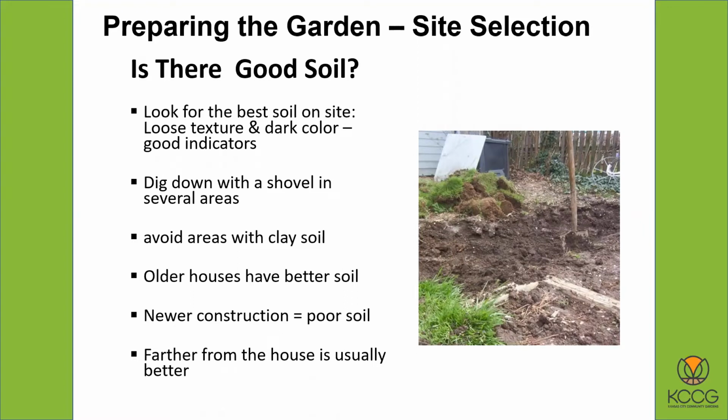So I tell people to go out and look for good soil, take a shovel, turn over a shovelful, you know, about 6 or 8 inches deep and see what it looks like. So you're trying to avoid areas that have lots of clay. And of course, the good soil will have loose texture. It'll crumble when you try to crush it. It won't stick in a ball, stick together, and it'll be darker color as opposed to clay, which tends to be more brown. So you're looking for dark soil. That's usually an indicator of high organic matter.